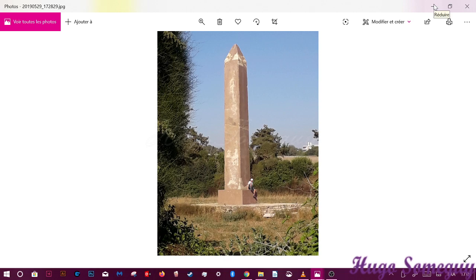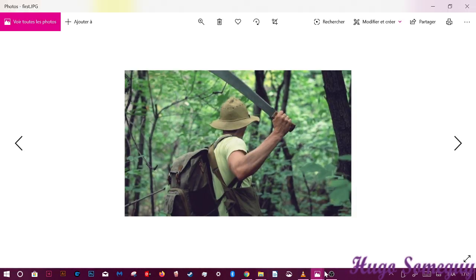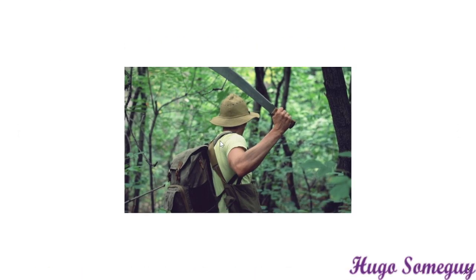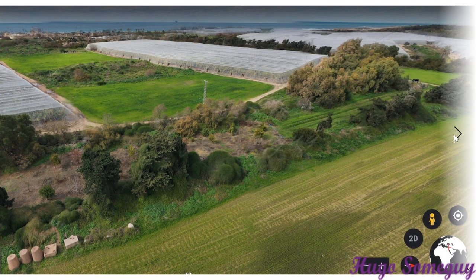So to find this place, I needed, of course, to fight the elements, you know. I was walking for long hours, and finally, at the end of my path, I found it.